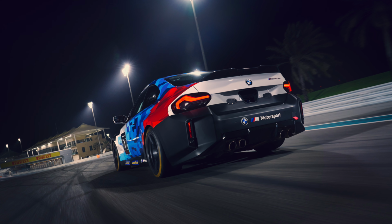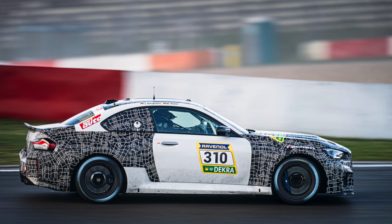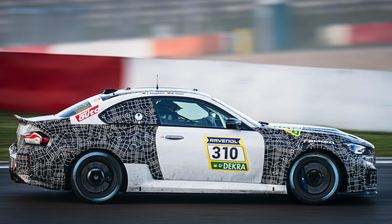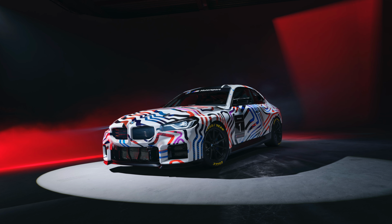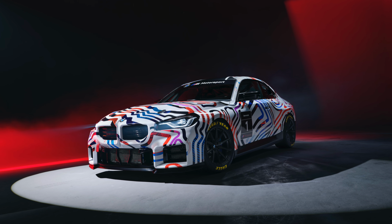To survive brutal endurance racing, the M2 Racing sheds weight anywhere possible. A carbon fiber roof comes standard. The rear side windows are replaced with super lightweight Macrolon. Even the hood and trunk use quick-release systems for fast repairs. All this brings the weight down to just 3,300 pounds, helping the little 4-cylinder punch way above its size.